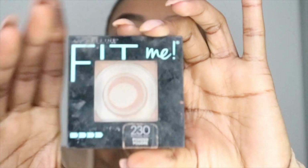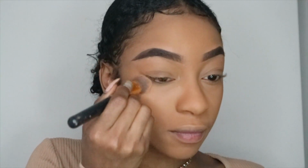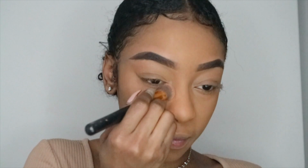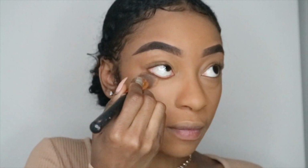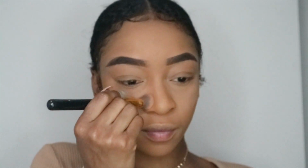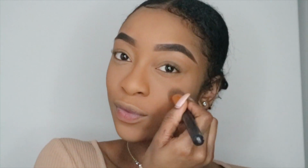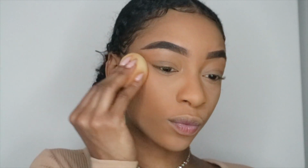So now I'm going to go in with another Fit Me powder. This one is in the shade 230, a natural buff. I just use this as a nice natural highlight. There's not really any color to it, so whatever color you have underneath, like because I put the 330 Toffee under, it's going to transition to that color. It's going to melt into my skin beautifully. I don't really like to bake anymore because I feel like baking really dries out my skin, and I don't want to have dry patches or dry skin, so this step is good for me.